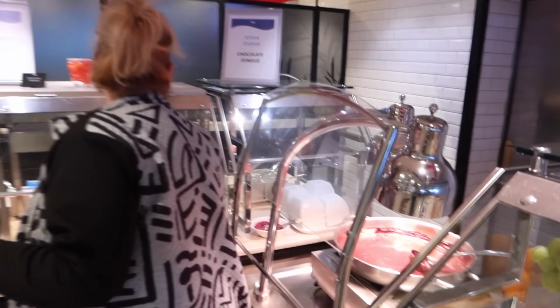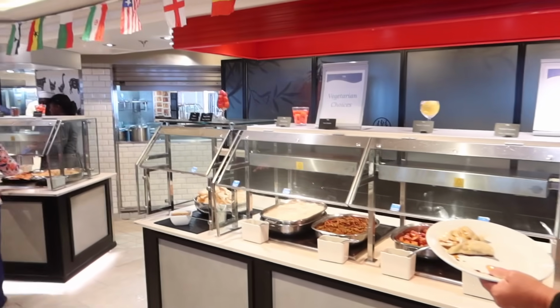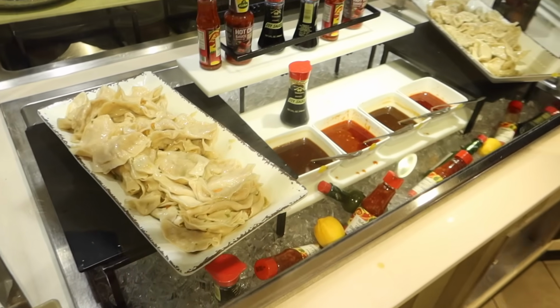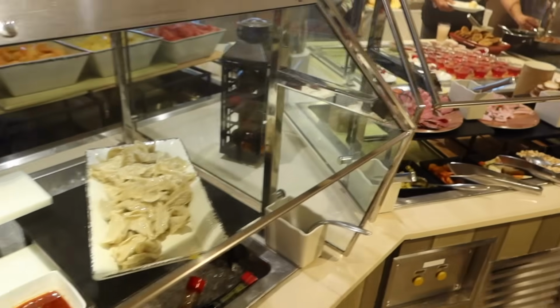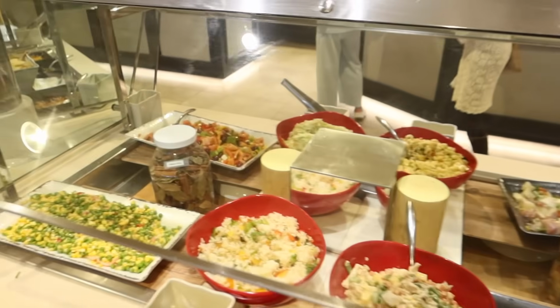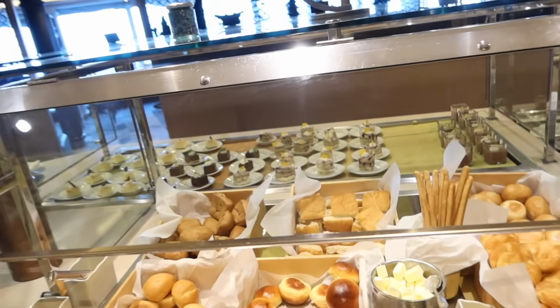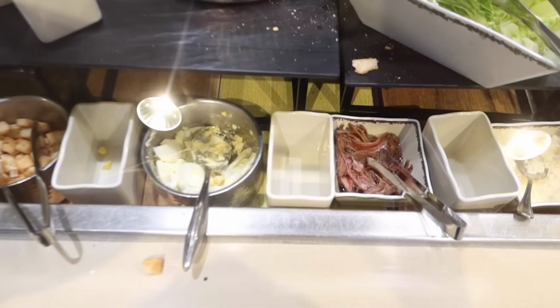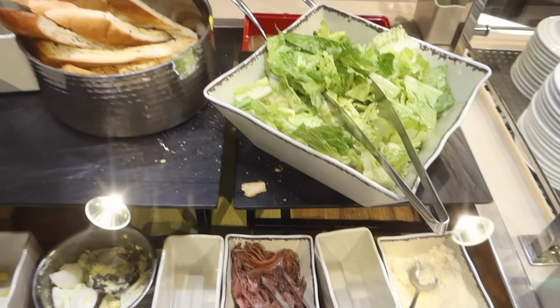Oh my gosh, there's a chocolate fondue. Here's all the vegan and vegetarian options. I wonder if Sherry saw this. They have dim sum. That's one of her favorites. And then all of the meats and cheeses, like different salads and pastas and breads. What a good selection. So this is the Caesar salad area. I didn't see this earlier, but look at that. We have egg, we have anchovies. That's very nice. Dinner's over.